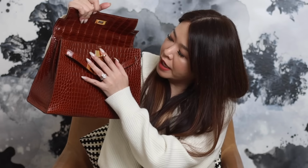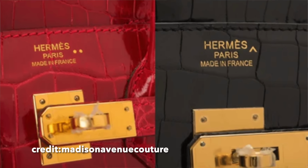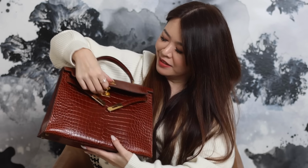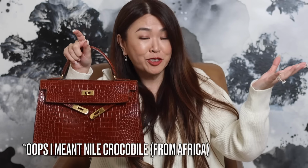Also, Hermès does mark it differently. So with Porosus, where Hermès is marked here, there's a little caret. It looks like a little roof. That denotes that it is Porosus. And then if it is Niloticus, it's got 2 little dots. I think Porosus crocodile is from Australia actually, and it's a saltwater crocodile, whereas with the Niloticus, as the name suggests, it's from the Nile. But crocodile in general is the most expensive exotic leather.